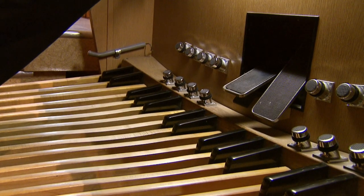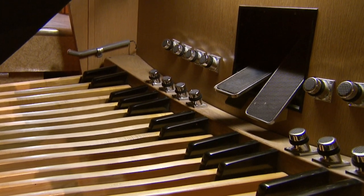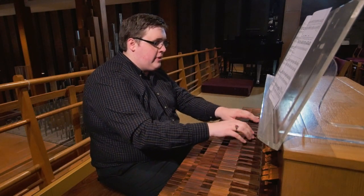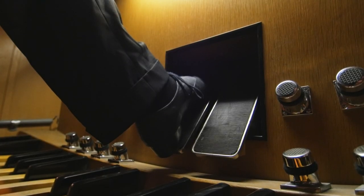Those great big pedals on the bottom in front help to make it loud or soft whenever you want. They open and close some great big shutters. When they're open, they shout. When they're closed, they mutter.